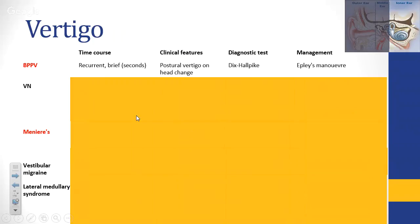Cool, okay, vestibular neuronitis. Do you know? Time course? Minutes to hours? Yeah, even days, right? So of all of them, I'd probably say this one's the worst, except for maybe lateral medullary syndrome, because that means you've had a stroke. But this one symptomatically sounds really bad. So basically, you have vertigo for days. I don't know how I'd stand that.